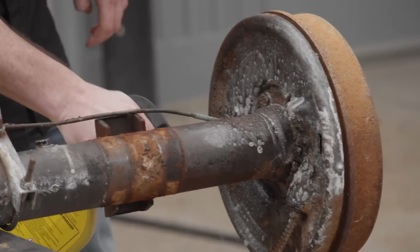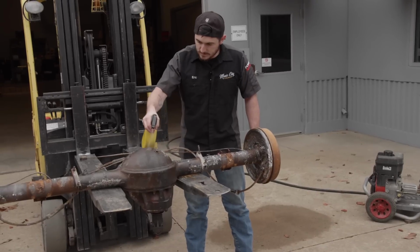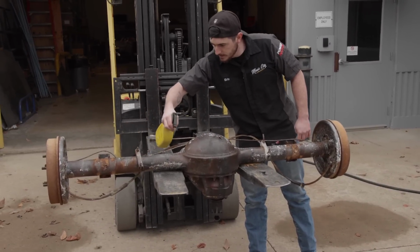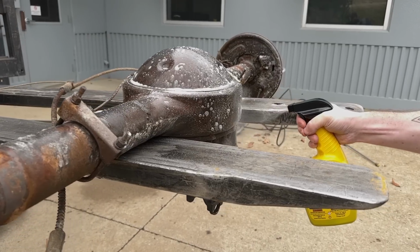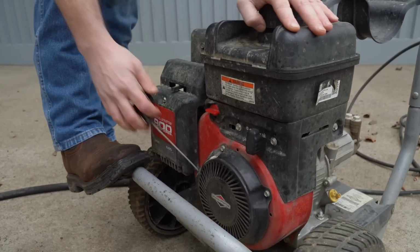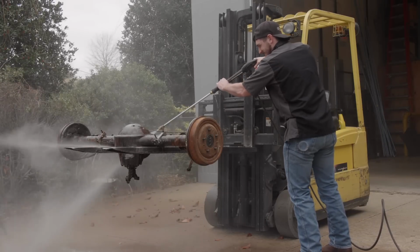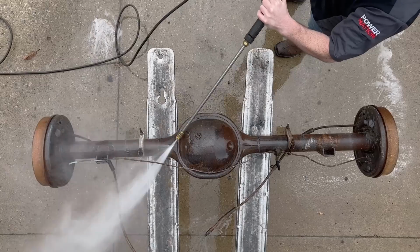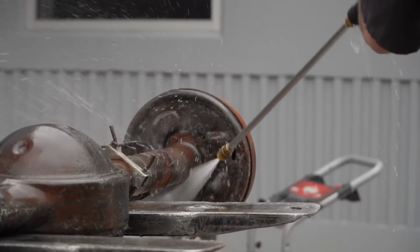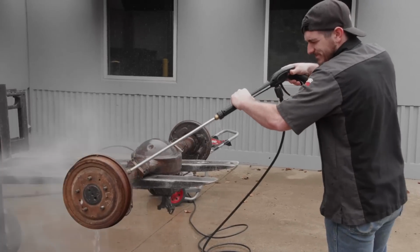With how crusty this rear axle is, it's kind of hard to tell how much degreaser we're gonna need. But as long as you make sure to cover every crack and crevice, hitting it with some high pressure H2O should have you good to go. Now, if you don't have access to a pressure washer, you can just use a simple scrub brush and a regular garden hose, but it's gonna take a little bit more time and elbow grease on your part.